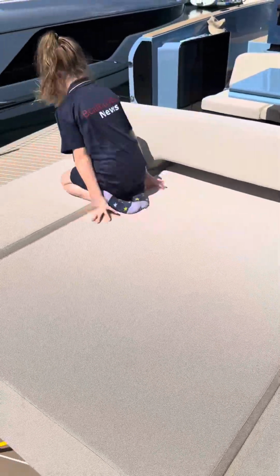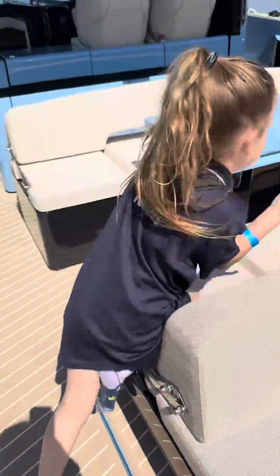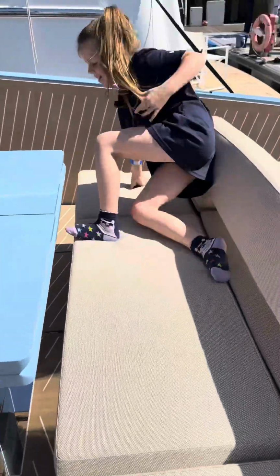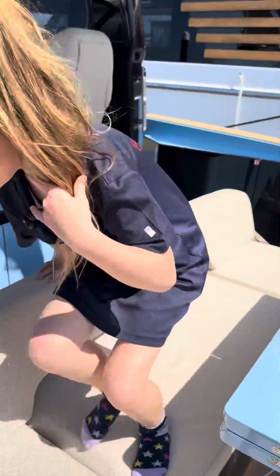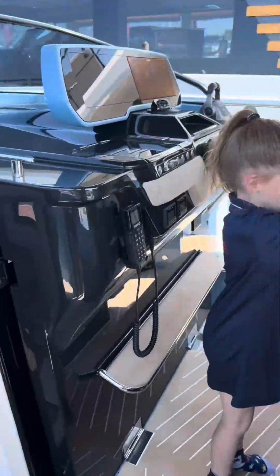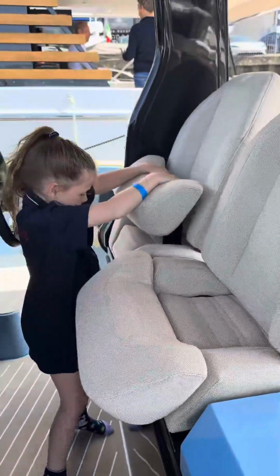Some paving. And then there's seats. More seats. And then there's a table. Ow! And then there's these foldable seats.